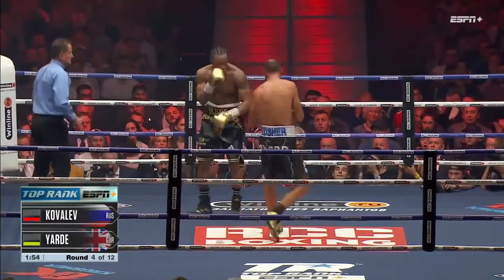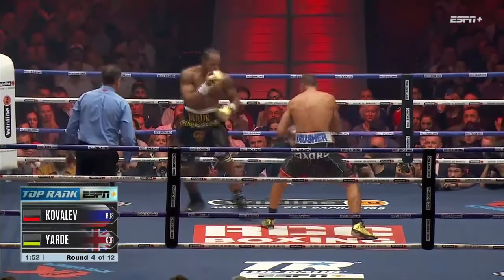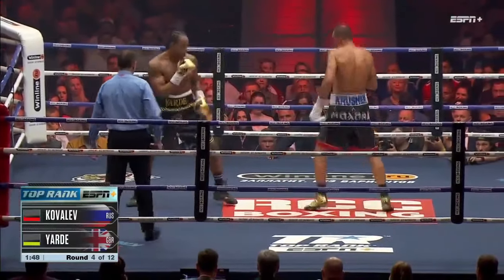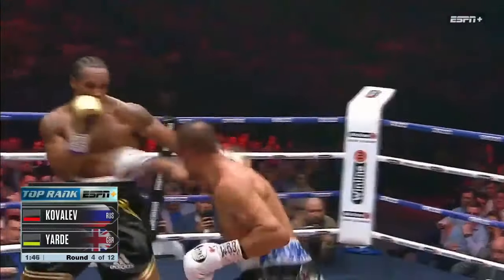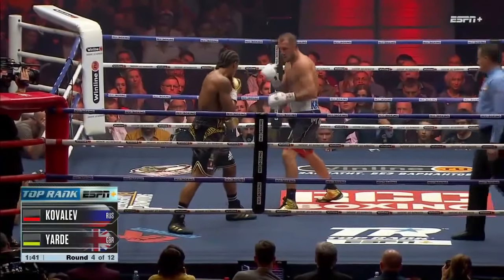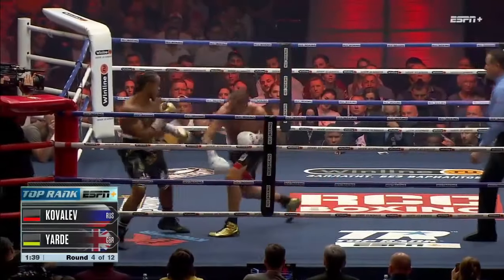Good sequence from Kovalev right there. Beautiful sequence. Nigel Benn didn't spar. He was rugged. He wasn't really a flashy guy. That's not Yarde's game. Yarde depends on being flashy, using his skills. So, I don't really understand why they don't spar. The upside to that is he's preserved. He hasn't taken punishment.